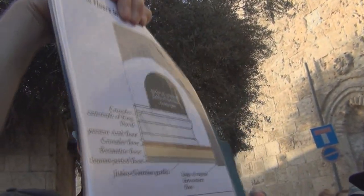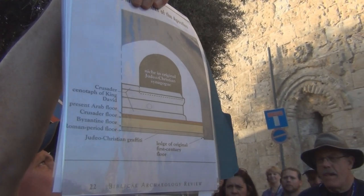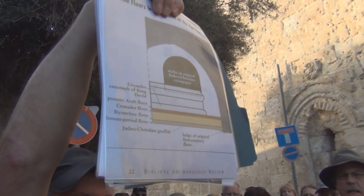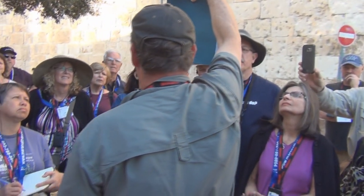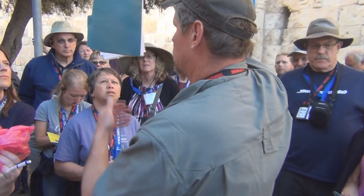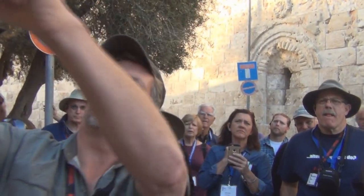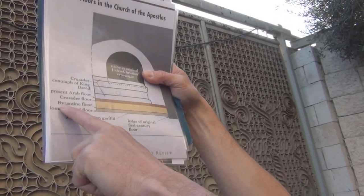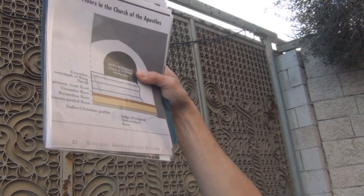What was his name? It's like Pinkleton or something like that. Don't quote me on that. But do you see all the floors that he's digging down through? He digs down another five or six inches, and then he hits another floor. So we'll see a Crusader floor, an Arab floor, a Crusader floor under that, a Byzantine floor under that, and a Roman period floor under that.